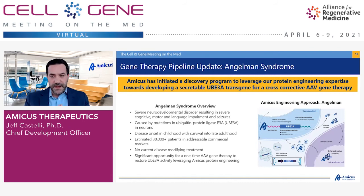We also recently announced the initiation of a discovery program in Angelman disease, where we're looking to develop a one-time AAV gene therapy to restore UBE3A activity through both direct transduction, but also importantly through potential cross-correction, trying to leverage the Amicus protein engineering and pen vector technologies. We're very excited at the potential synergies of the Amicus and pen approaches to apply them towards Angelman, here to try to go about gene therapy in a slightly different way than we've seen others take.